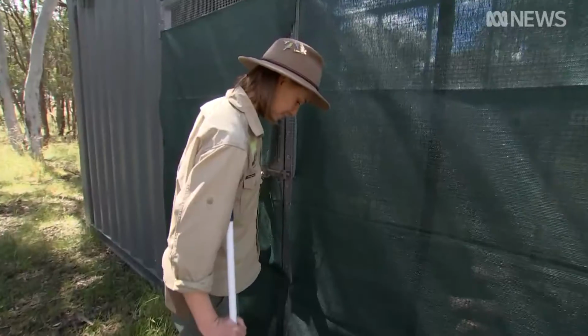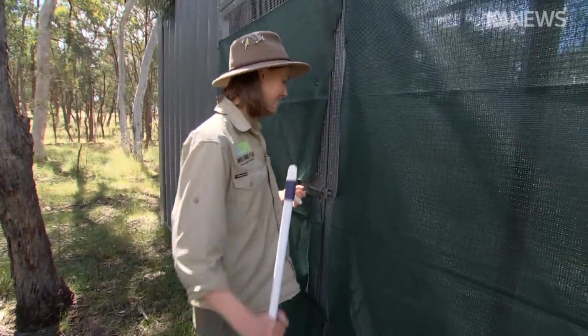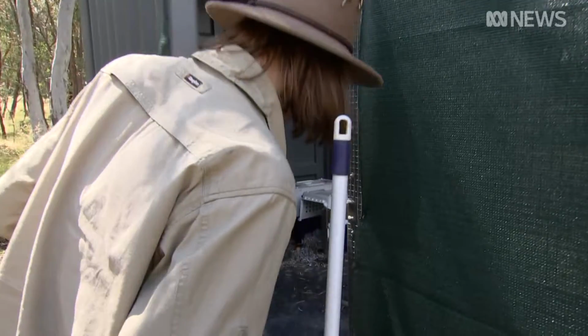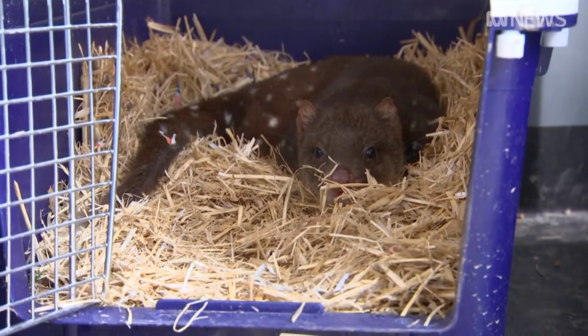Broom's a bit of self-defence, is it? Oh, maybe, in theory. But Mulligan's Flat is about to get a new player in the Hunger Games. It's time to go for something bigger with an apex predator, and the spotted-tailed quoll gives us that opportunity to trial the reintroduction of an apex predator and see what the impact is across the ecosystem.